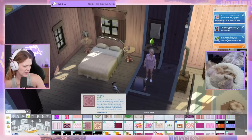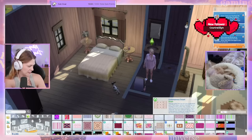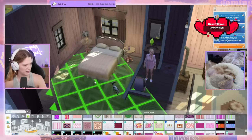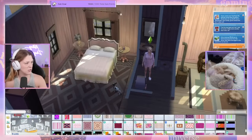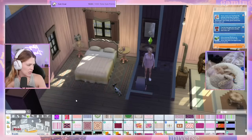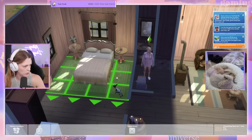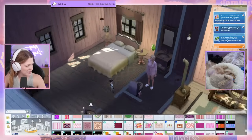Okay, we could do like this. No. Hard pass. This one's okay. Again, it's kind of small. I mean, we could size it up, but then it's like way big. But I do like this rug a lot. Oh, this one's nice too, and it's bigger. That one's nice. Maybe we'll do that. I like the inclusion of the blue with it. That's kind of fun. We'll do that one. That's good. That looks good.